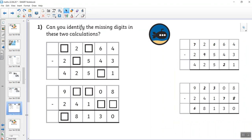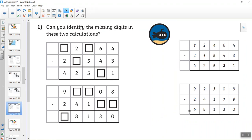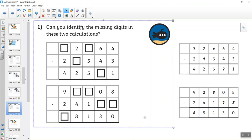And that is everything for today. We've practiced our subtraction skills. Now, if you like, you can go back to hit the button and see if you can beat your scores from last time. If you do, email and let me know, and I'll speak to you again tomorrow.